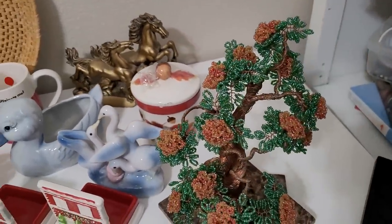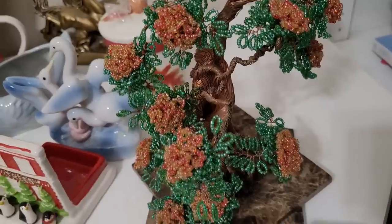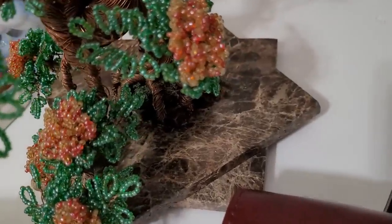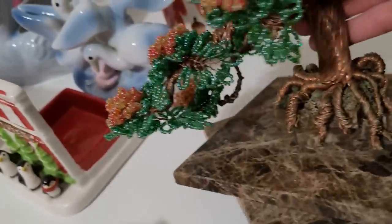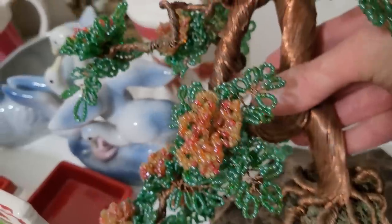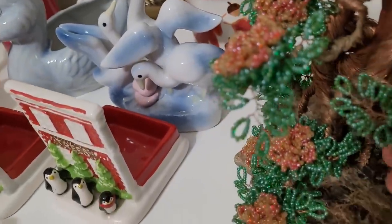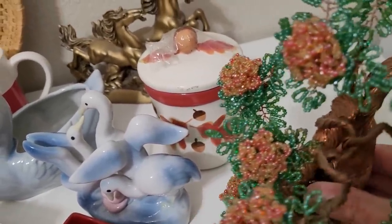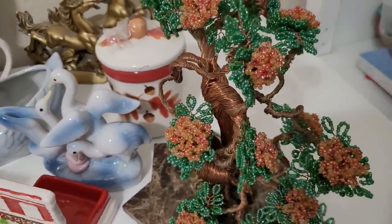Take a look at this amazing copper wire beaded tree. I believe it's all hand done. It's on a tile base. It looks like a bonsai. See how the roots are all twisted in the wire? There's so much work gone into this. It's just stunning. I love the green with the pink and yellow flowers. It's really, really heavy.